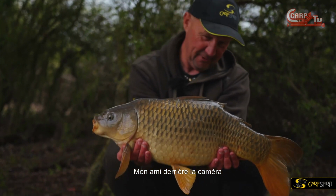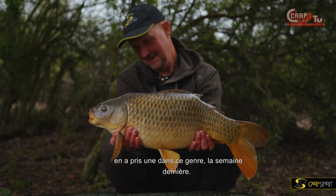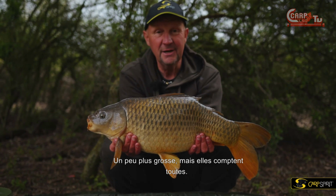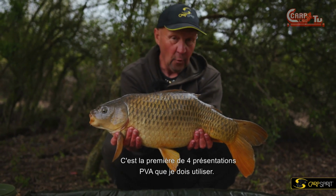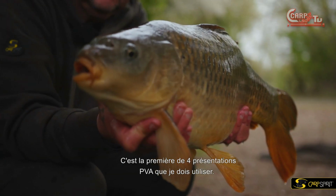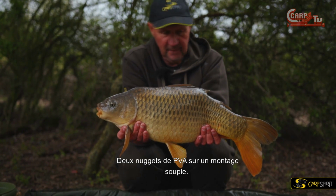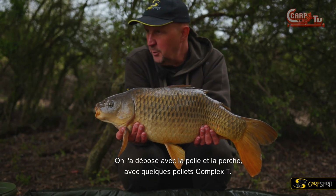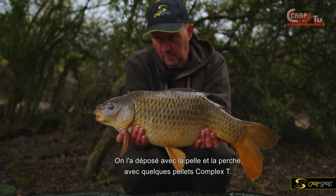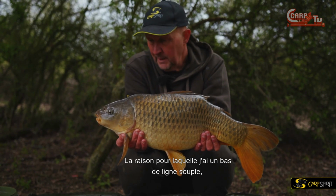Now my mate standing behind the camera had one rather like this at the manor last week at Linear Fisheries. Substantially larger though, but they all count. This is the first one of the 4 PVA presentations that I'm to use. This was 2 PVA nuggets on the rig. It's a soft rig, but just in the scoop we put it out with a pole with a few complex T pellets. Now the reason for the soft hook link as well, it's very silty.